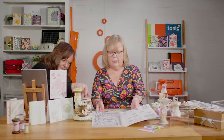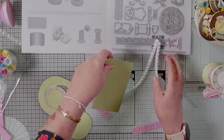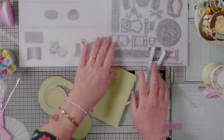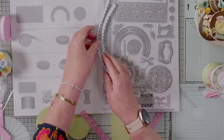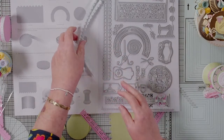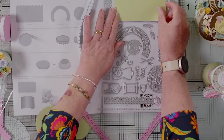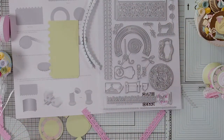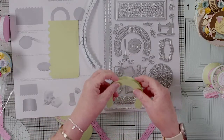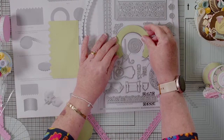So let's have my die set open. What am I going to need? I'll show you what I've got for starters. I'm going to need 2 of this die, which is going to be my top and bottom for the bobbin, and that's made out of the papers that come with it. I've got 1 of this die, which is going to be the tube, the body of the bobbin. I have got 2 of this die, and this is the pistachio cardstock that you're looking at here.